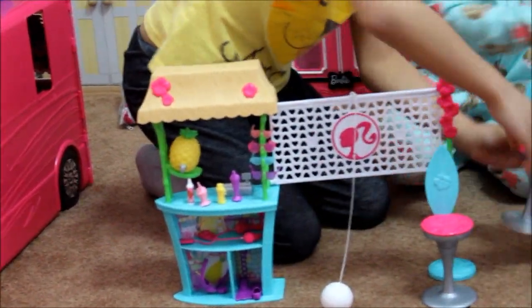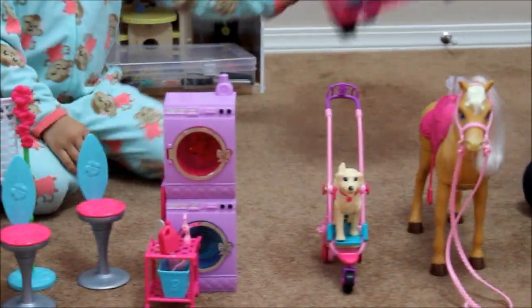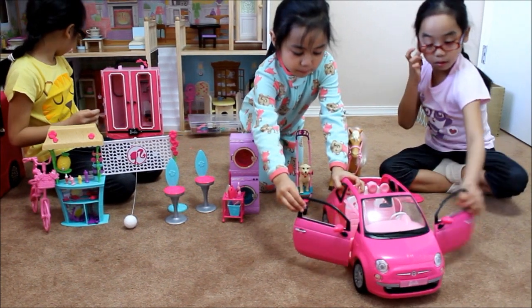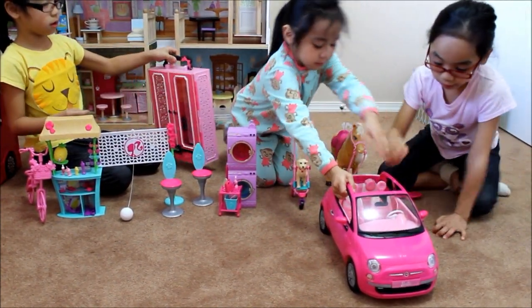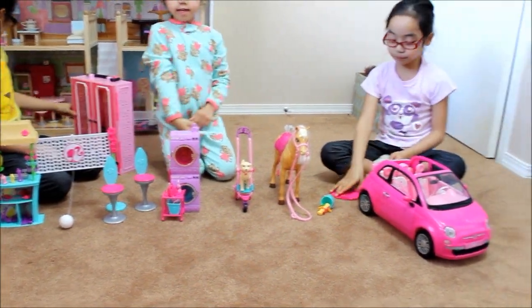So next we have the Barbie car. And we've already shown it in the Barbie videos. And it opens. The doll that came with it was Rachel. It has lots of seatbelts and details, and on the back for the kids.